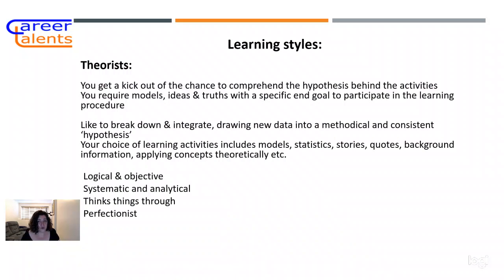You're quite logical, very logical in your ways, systematic, analytical. You need to be to analyse all these different theories, ideas and concepts and pull disparate facts together. You need to be analytical. You need to be logical. You need to be objective, most definitely. Thinking things through, well, you're very much the thinker. That's a given. And a perfectionist.